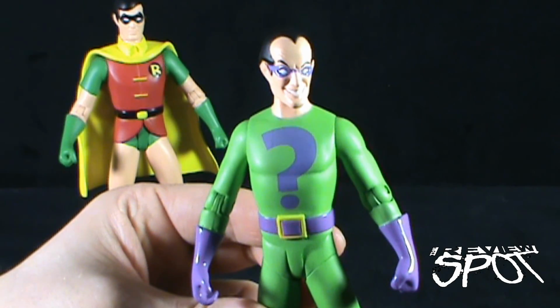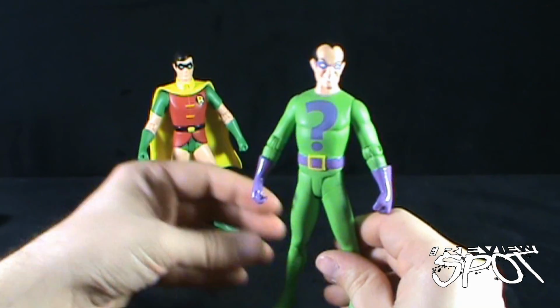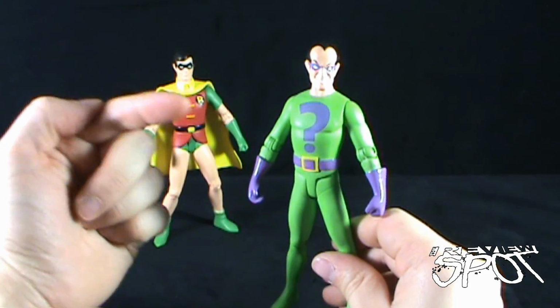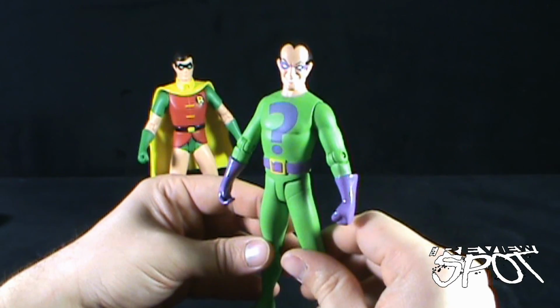But anyways, today's Toy Spot, we're having a look at yet another 2-pack from the DC Direct Super Friends figures. And today we're having a look at a mediocre Robin, who apparently has gone to the library, and a very iconic, very full of life Riddler.